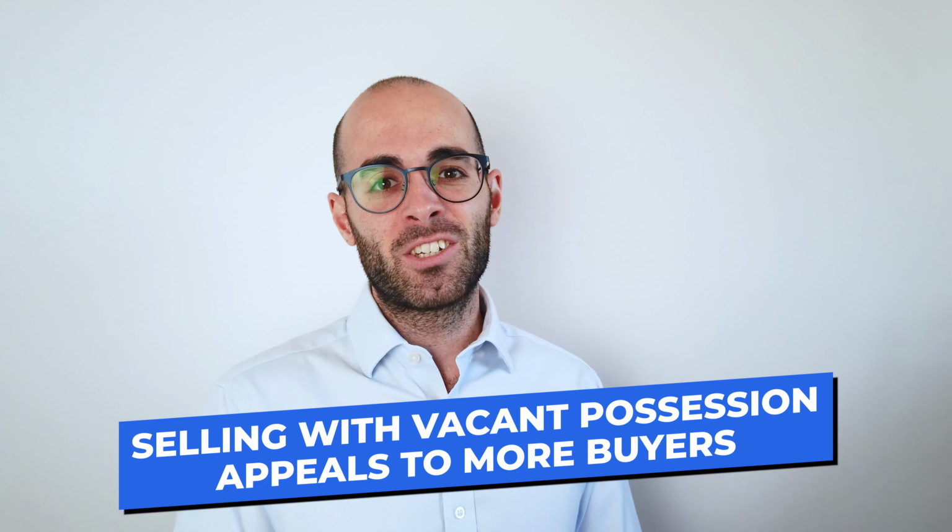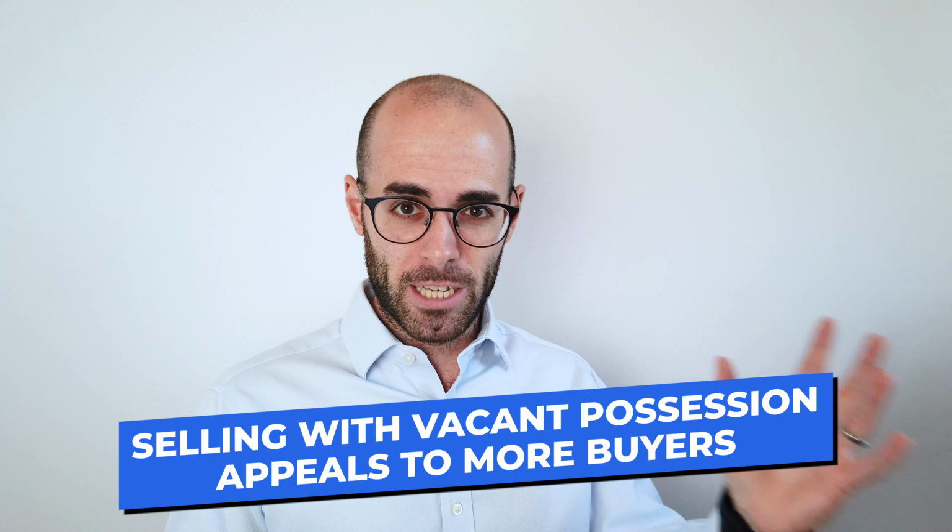Now, why do people do this? Why do landlords sell properties with vacant possession and not tenanted? Because obviously if they sell it tenanted, they're getting more money in the short term. The reason why they do this, and the reason why I also consider doing this, is because if you're selling a property with vacant possession, it appeals to two separate types of markets.